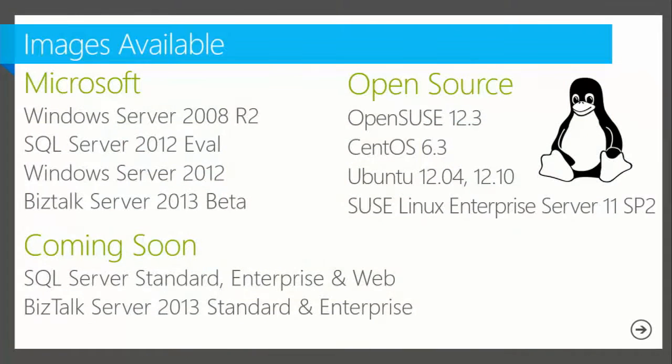And this just talks about what we have. We'll look at what we have in the platform now, both on the Microsoft side and on the open source side. The open source side tends to be increasing as we go. So, for example, we've got CentOS 6.3 in there right now. As Red Hat's released 6.4, we'll be moving that over as a CentOS 6.4 version.